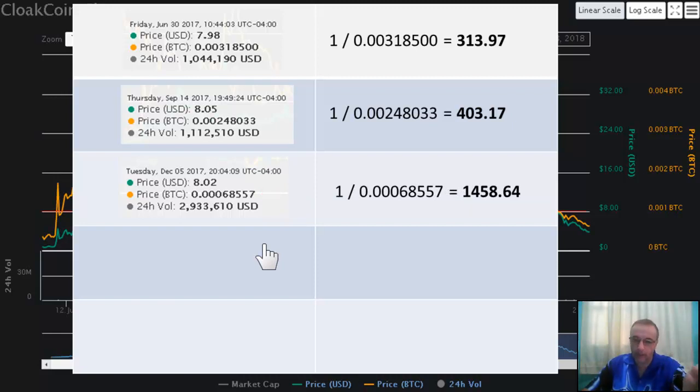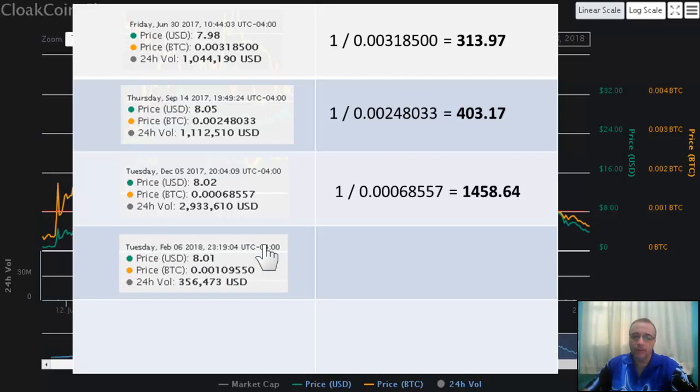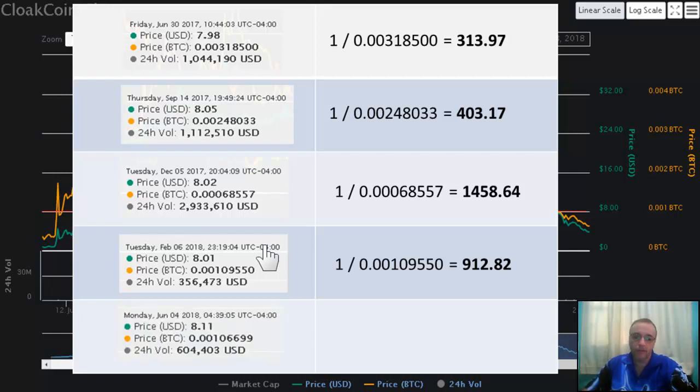1,458 Cloak coin with your one Bitcoin, because one Bitcoin never loses value, it will always stay one Bitcoin no matter what. So on February the 6th, the price was around $8, so it takes you 109,000 Satoshi to get one Cloak. So with one Bitcoin, if you bought it, you will receive 912 Cloak coin on that date. And here on June the 4th, it was 106,000 Satoshi, and you will receive around 937 Cloak coin.